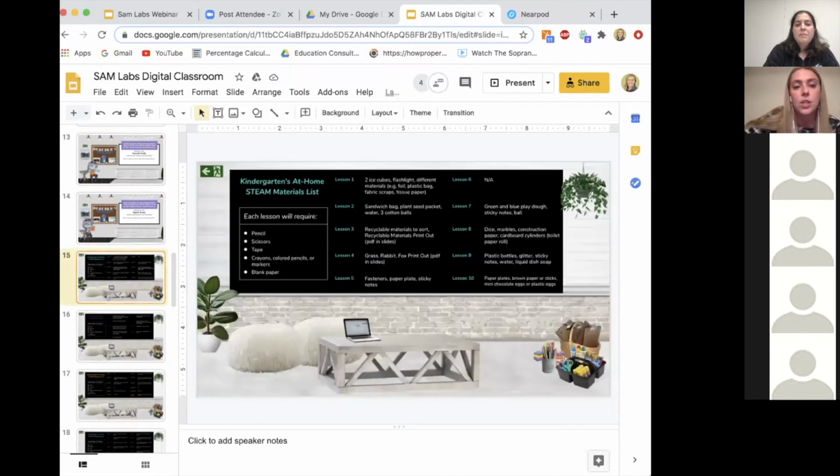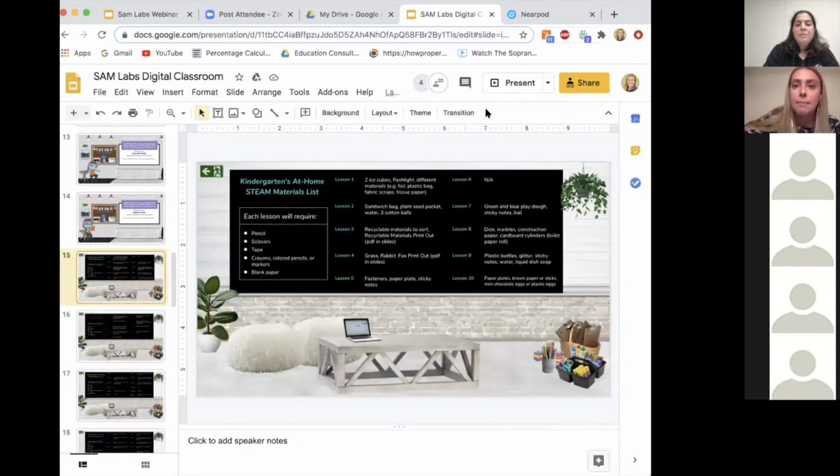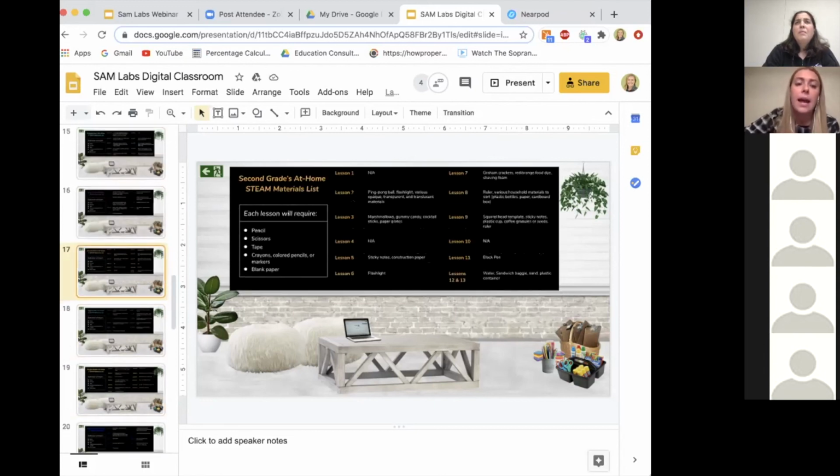Some other things to mention. So we do have some material lists. As we've been adapting the content, all of the lessons require students to build a prototype with the Bluetooth blocks, along with some other classroom materials and some other materials that they may need to get in advance. So we just wanted to flag that for teachers. So there is a materials list for each grade level, and you can see by lesson what the students need for that lesson.